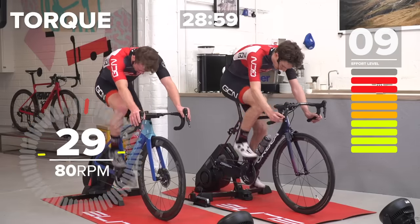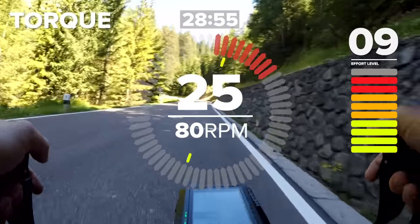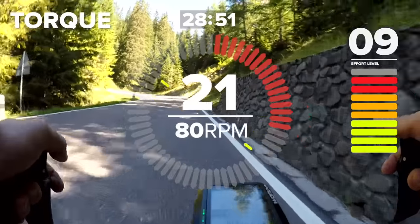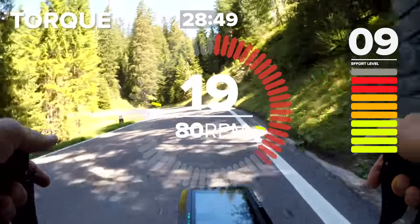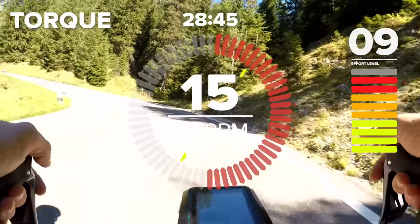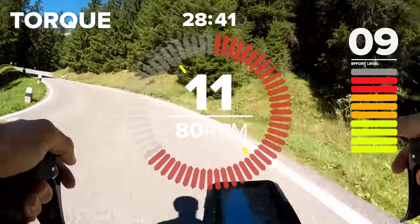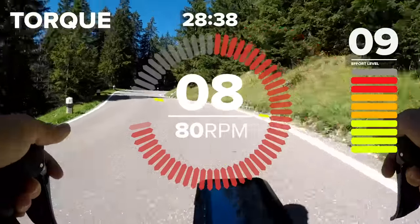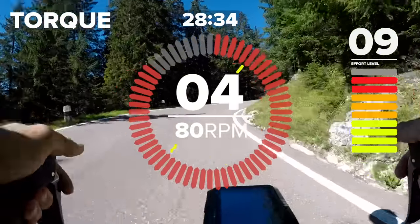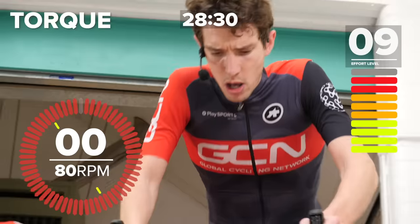Here we go. Remember, keep on the gas. Keep that power in the pedals. You're nearly there. Push through now. Remember, that cadence is key. It helps you really get all those muscles working from the glutes, the quads, and even the calves. 5 seconds. 4, 3, 2, 1, and back out the saddle now.